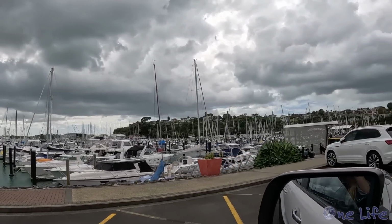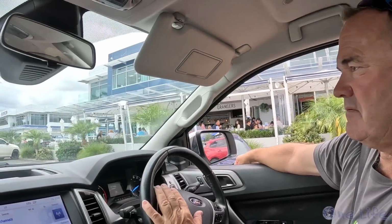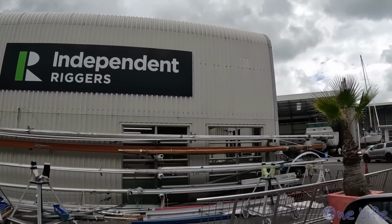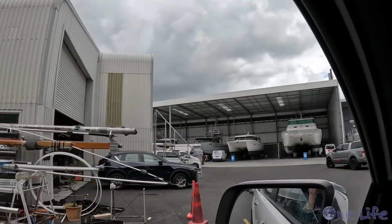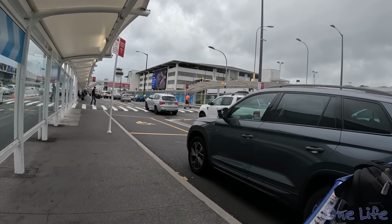Perfect. So you got restaurants here. This is a cool bar. We never been here often. That's Rich, the owner of Independent Riggers at Half Moon Bay Marina in Auckland, who we would be going to see because of this problem that we found right here. But more on that later. I left the van there with Rich, so it would be there at the marina when we arrived.